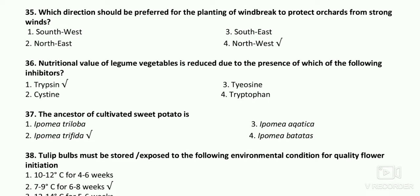Another species, Ipomoea aquatica, is commonly known as Chinese water spinach or swamp cabbage. A common question you must remember, which sometimes comes in the exam and confuses us: sweet potato is generally hexaploid, and Ipomoea trifida is also hexaploid, but Ipomoea leucantha is diploid, and Ipomoea littoralis is tetraploid.